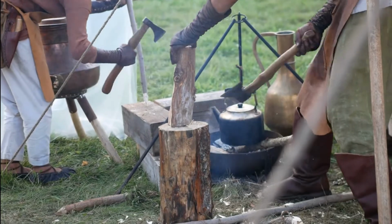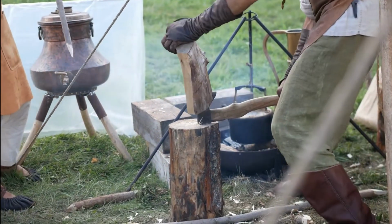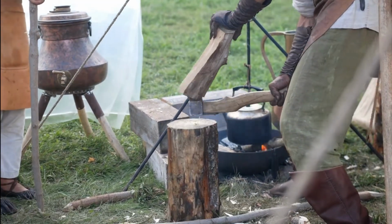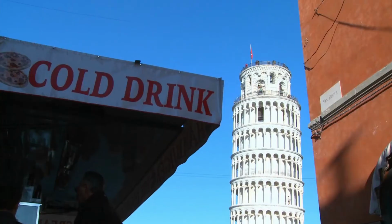Of course, when it was built, it wasn't designed to slant. It was built in 1174 as a bell tower for the neighboring cathedral and was opened in 1350. It was built on shoddy foundations and began to sag before it was finished. The top levels are at a different angle to the base, indicating that the builders attempted to compensate for the tilt.